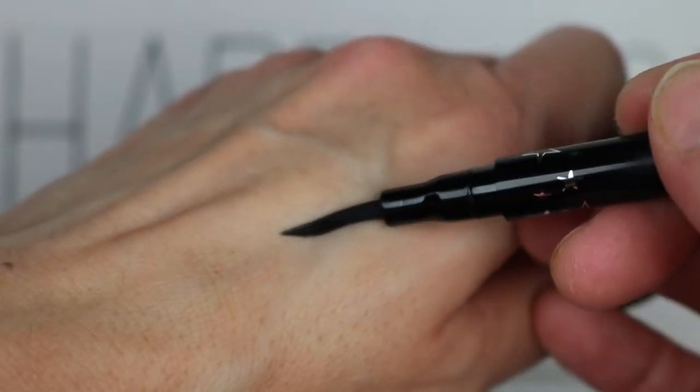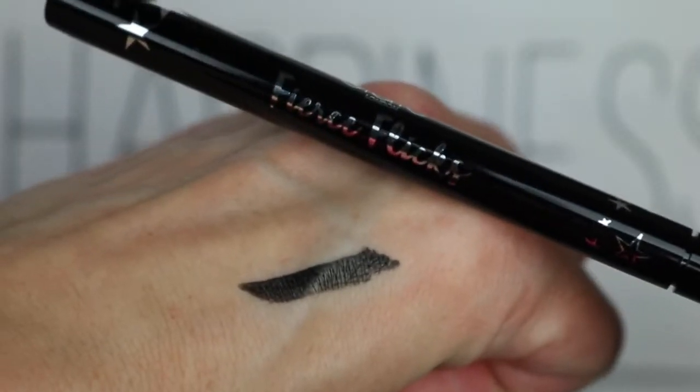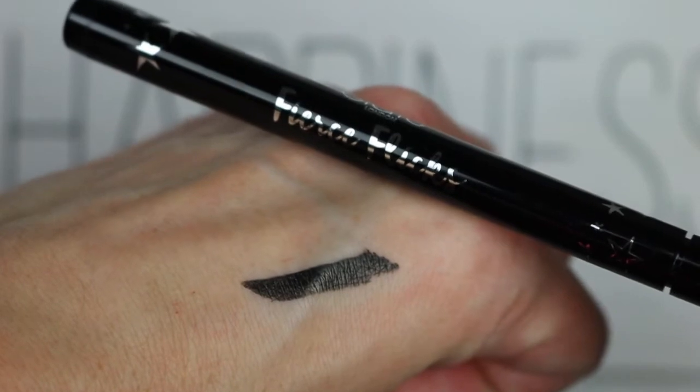this is by Ciate London, and it is the Fierce Flicks. This is also another full-size item, sealed. I'm not quite sure how to open it up. It's a liquid gel eyeliner. And I don't know if you can see it on there. Oh, that's really dark. It's in jet black. And once it dries, it's not moving, my friends. It's not gonna move. So this is great for your winged eyeliners that you don't want to get all messed up and go all over your face.